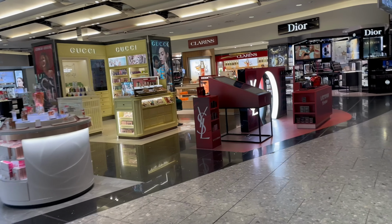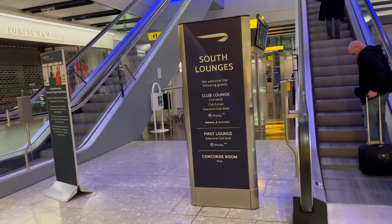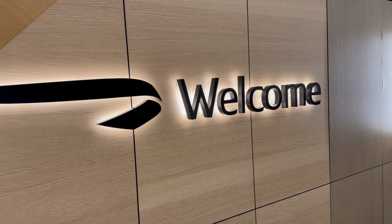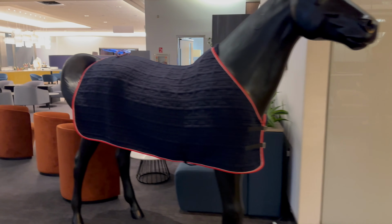in T5. Access to the Gallery's First Lounge is open to first class passengers who are travelling on a One World carrier with a same day first class ticket or who hold One World Emerald status. Hello fella, you'll get a very horsey greeting here when you arrive at the Gallery's Lounge.